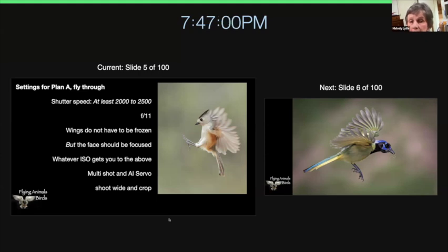In Canon, it's called AI Servo. That's the follow focus. In Nikon, it's called continuous focus. Shoot wide and crop. Now, I know that there are purists who don't want to do this, but unless you have superhuman hand-to-eye coordination, you can shoot wide and crop.